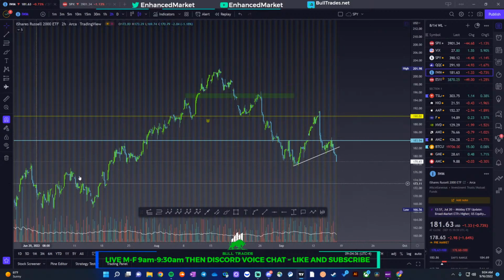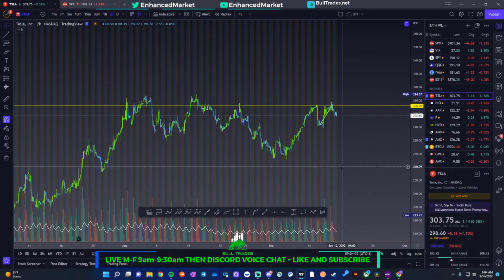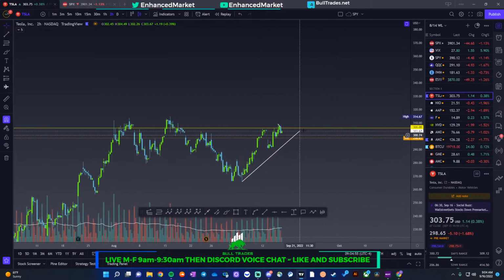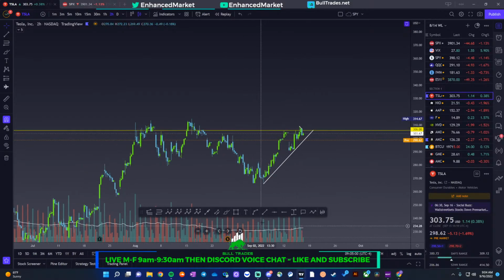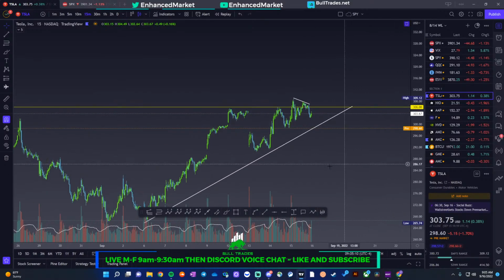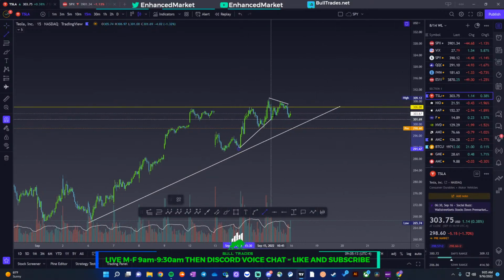What's up, Raphael? Take a look at Tesla. I kind of like this trend line here, right from the lows. It's sitting right there pre-market. I guess if you draw it like this though, it's going to be kind of messed up. Let's see what this does here. I'm gonna wait for an opening range at open, and then I'll see what happens.